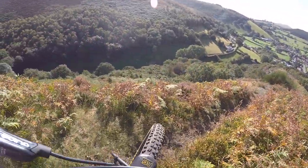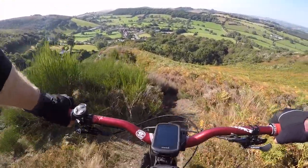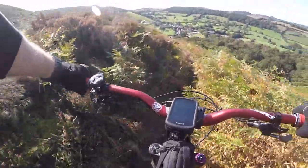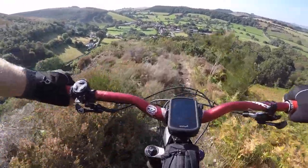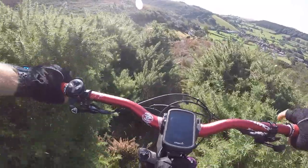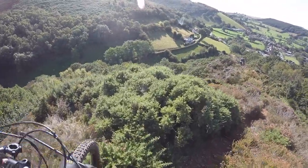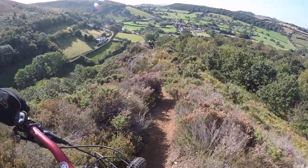Oh my God. You do not want to fall left. Oh my God, that is sketchy. Ah, this looks painful. Ow, ow. Oh. Nah. That is mad. This is narrow. Whew.